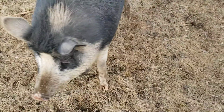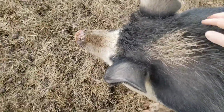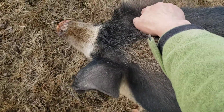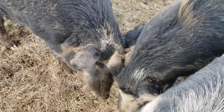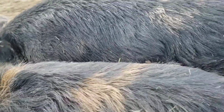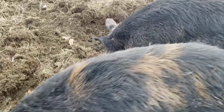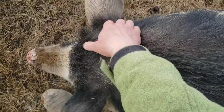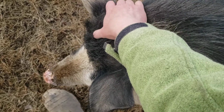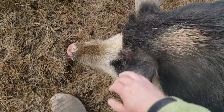Whoa. Whoa, I startled her. Hey, you just wanted to come and be scratched and something scared you. You'll notice the boar heard her and he's coming over to check and make sure everything's okay. He does that when they have babies too. He leaves them alone, but he does come up and check every 10 minutes or so. I wouldn't be surprised if she had hers in the next couple days. Well, I've been saying that. I guess you've seen me saying that for like weeks.